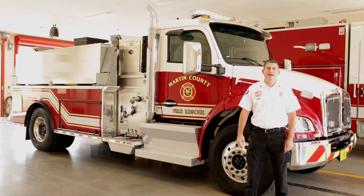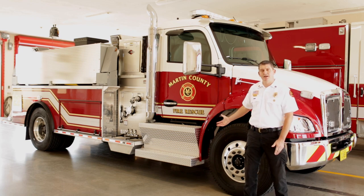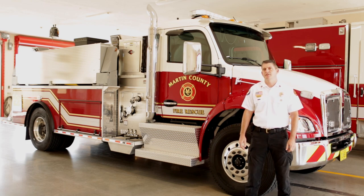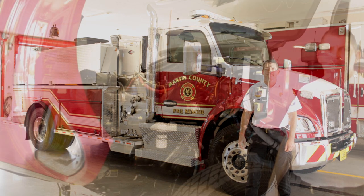Chief. We're going to do another apparatus showcase. We're going to go over our brand new tankers that we just purchased, 2023 Kenworth models built by Spartan. One's the 2,000-gallon tanker you see behind me. The other is a 3,000-gallon tanker. They'll be hitting the streets real soon, and we want to go around the vehicles and show you some of the features that they offer.